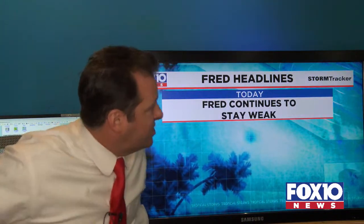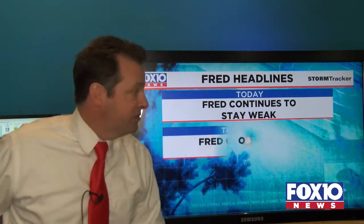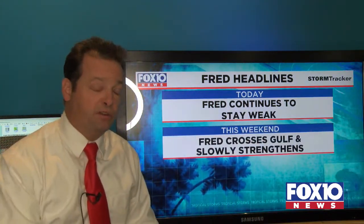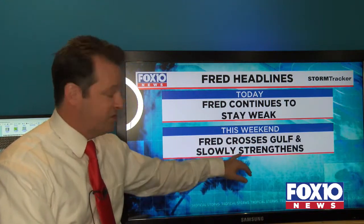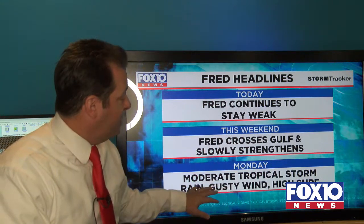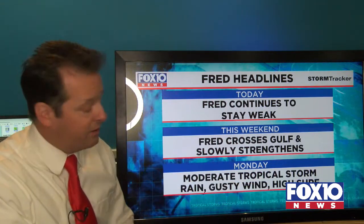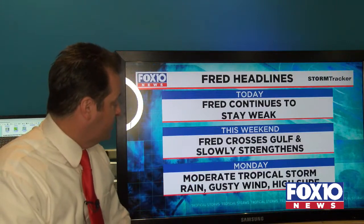All right, so let's talk about the headlines here. Today, Fred is going to stay weak. It's likely going to slowly gain strength tonight going into tomorrow morning, and that'll happen as it's crossing into the Gulf. And then we get to Monday, we'll have a low end to moderate tropical storm for parts of our area. It may not be the whole area, depending on exactly where it moves in.